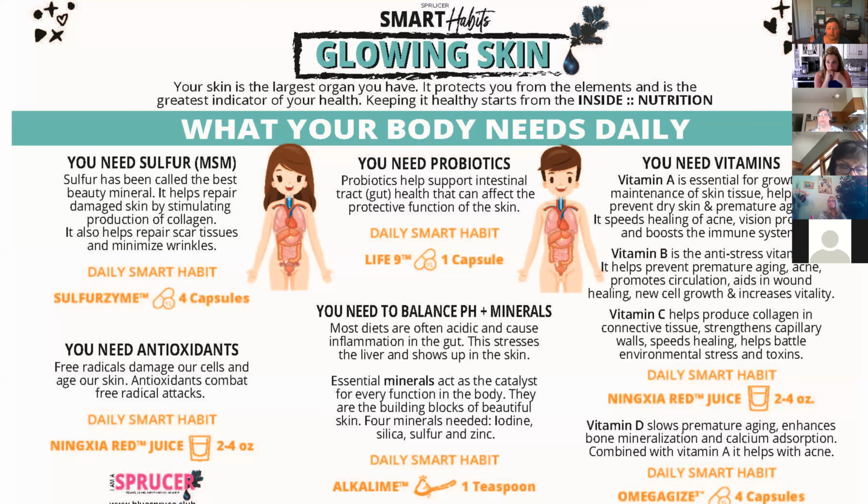We have our Super B, right? Which is all the B complex. Vitamin C helps produce collagen in the connective tissues, strengthens capillary walls, speeds healing, helps battle environmental stresses and toxins. So we have a Super C actually. So we actually have vitamins for every single one, and you'll notice all these vitamins are also in our Ningxia Red juice, which is pretty awesome.